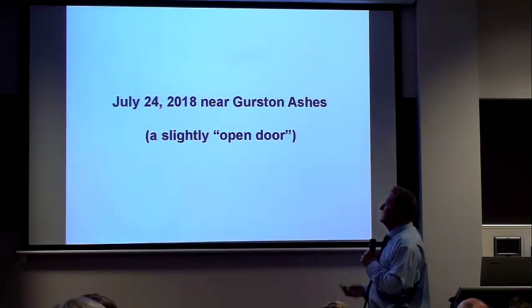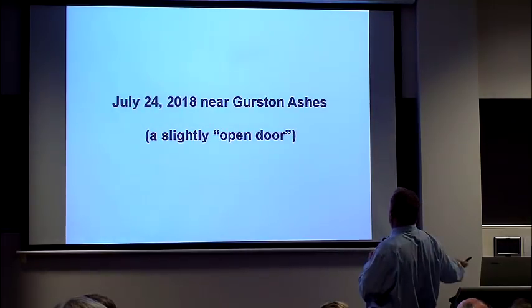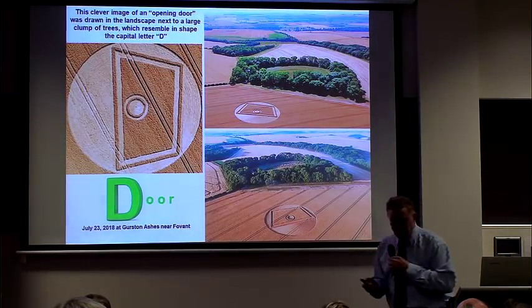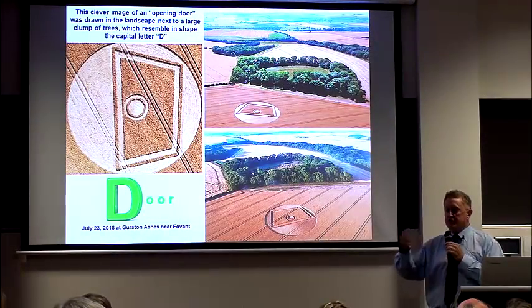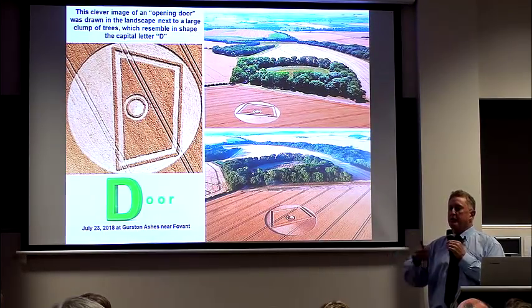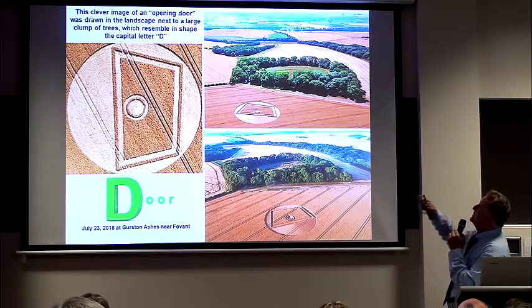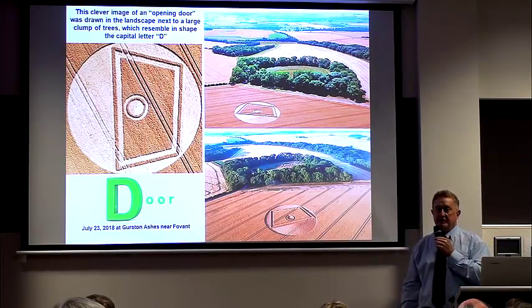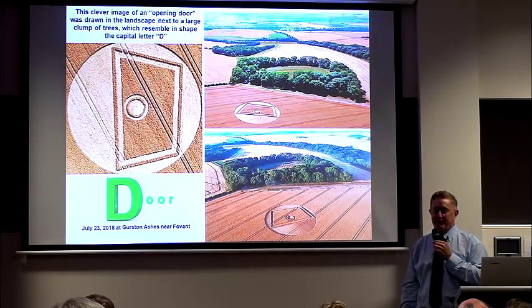Here, this was the door, very famous, the opening door. The door to knowledge is open. The door to the star knowledge is opening. The door to your heart is opening. An opening door. Here it is. They drew a picture of a door. It was next to the letter D in the landscape. Can you see the big letter D made of trees? The door. That's not hard to interpret, was it?